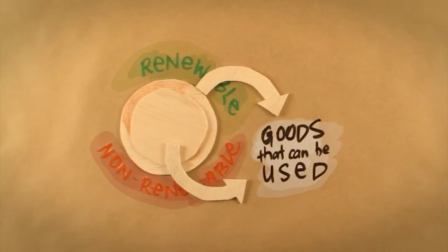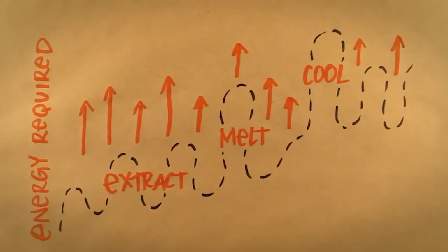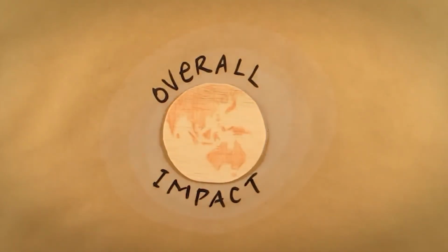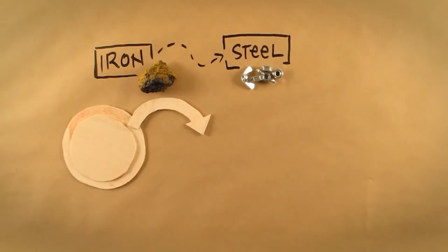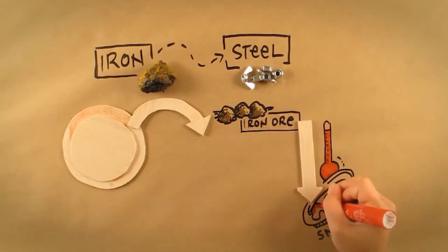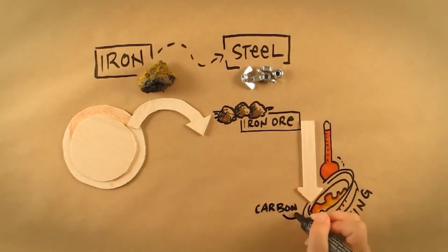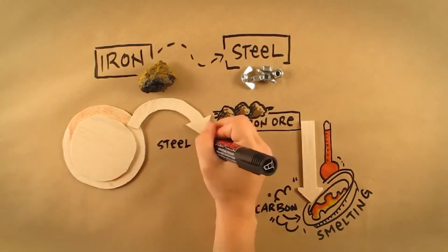For some natural resources, the amount of energy required to extract, melt and cool the material is significant, and so must be considered when looking at the overall impact of that material in terms of environmental sustainability. For example, iron, which is commonly used in the production of steel, is a metal mineral that is extracted from the Earth's crust in the form of iron ore, and then refined through the process of smelting. The smelting process is energy intensive, as high temperatures are required to drive the chemical reactions to separate the iron from the iron ore. This is done by adding carbon, or coking coal, which allows the oxygen in the iron ore to form a bond with the carbon, leaving a metallic iron.